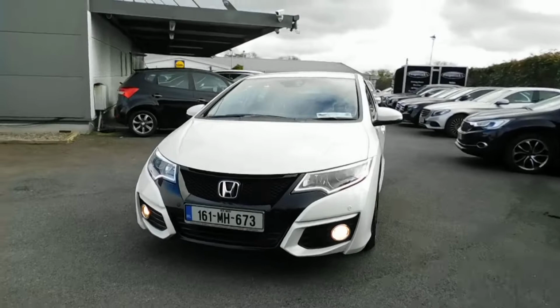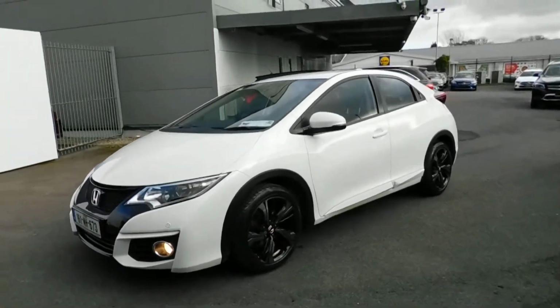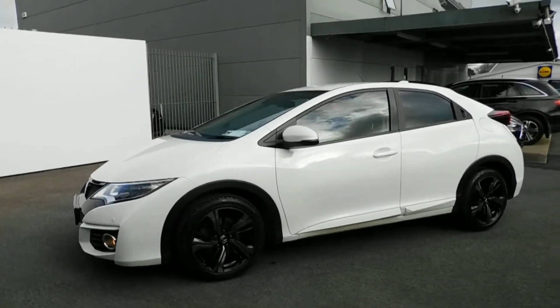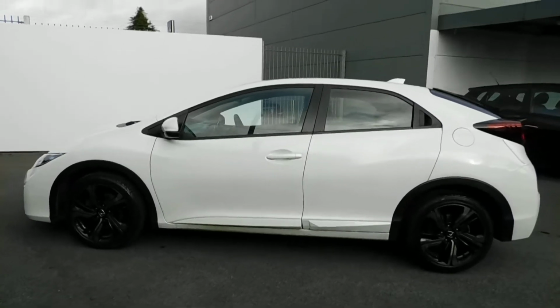I want to show you this car here, which is a 2016 Honda Civic. This is an i-DTEC model, and it is what's called a sport model. If there's any information you'd like on this particular car, please do give me a call. Brian is my name, 086-843-1945.